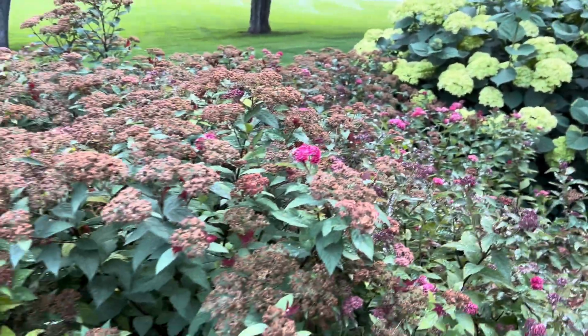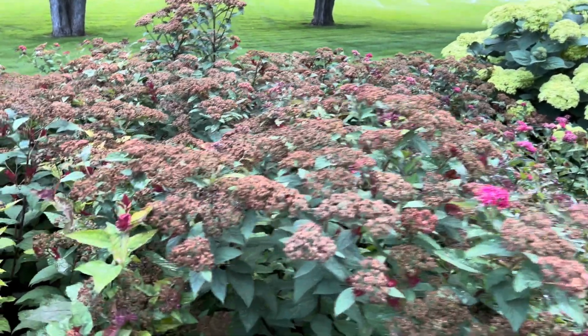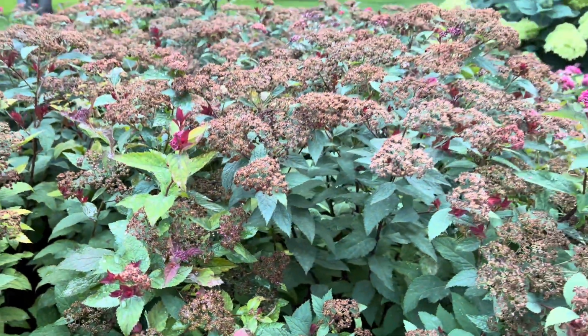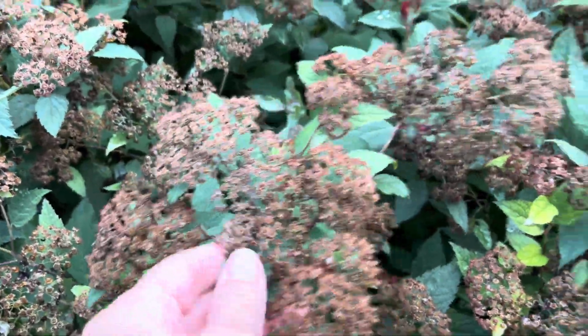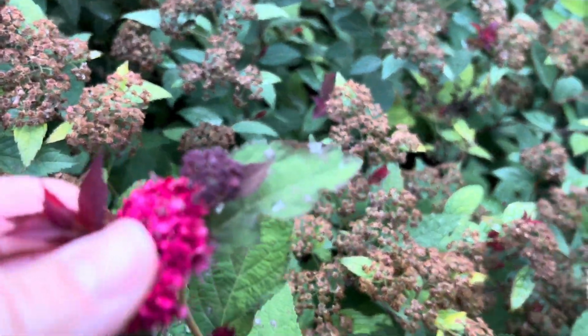And the new growth on the double play doozy is absolutely beautiful, and I'll take you around on the other side so you can see, well, you can see some here. Look at the new growth on that. So beautiful. And the really cool thing about the double play doozy, the double play series, is that they're reblooming. So if you don't like these seed heads, you can just cut them back and they will flush out with more blooms. But look at the color on that.